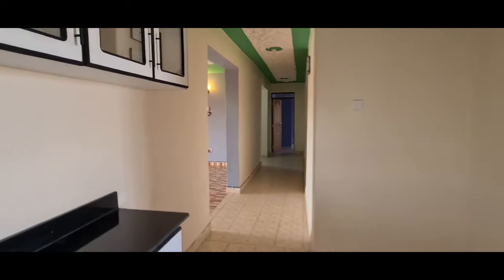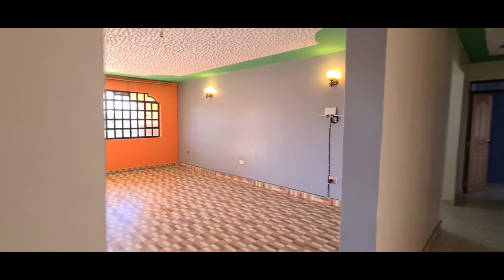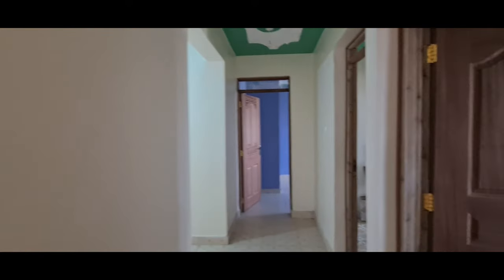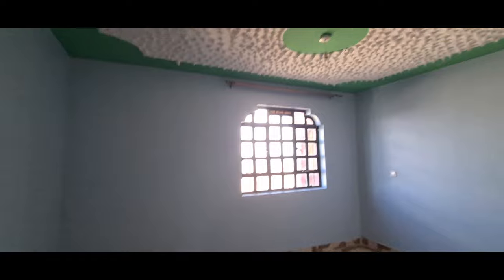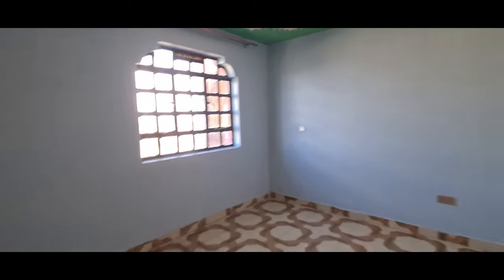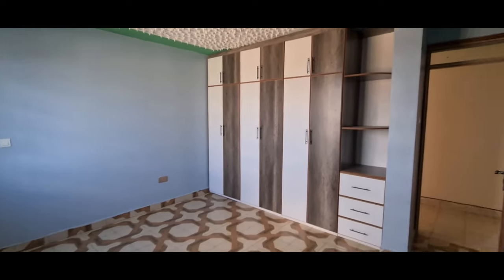Now, after that, we have the rest of the rooms. Look at the living room. So bright, so nice. After that, we have a guest bedroom. This is the guest bedroom. The guest bedroom. The wardrobe, the guest bedroom.